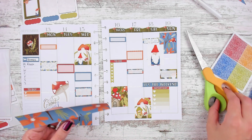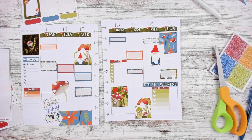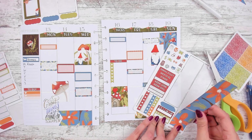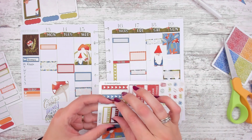I want to cut it, but I want to hang it down here. No, I don't want that one. I changed my mind. Not this one. I'm going to use a full box. Oh, I need habit trackers. That's what I need. I just saw them and I was like, oh yeah.